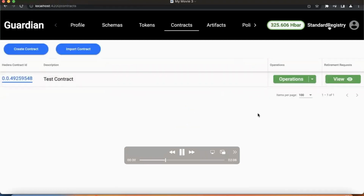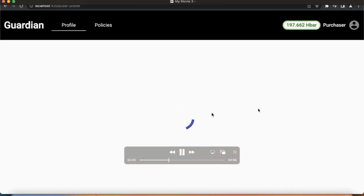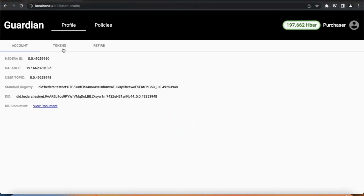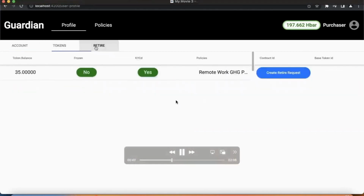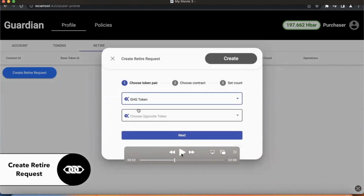Once the token is created and added to the contract, then we log in as a purchaser. Here we have added a new tab, Retire, in the profile tab. Now a purchaser can create a retire request for the standard registry to approve to retire the tokens. So here you can see the request involves three steps: first you choose the token pair, then you choose the contract, and then you set the count and select which particular token you want to retire to.